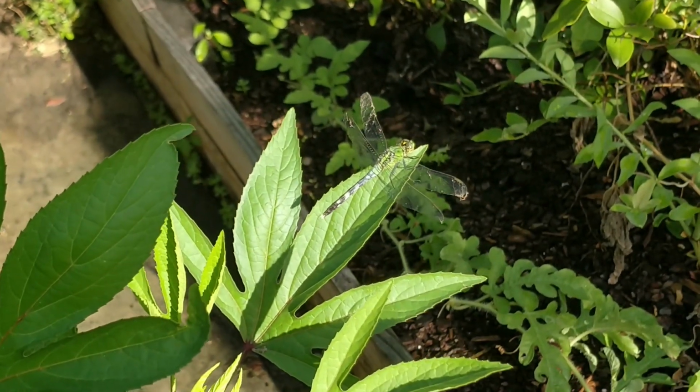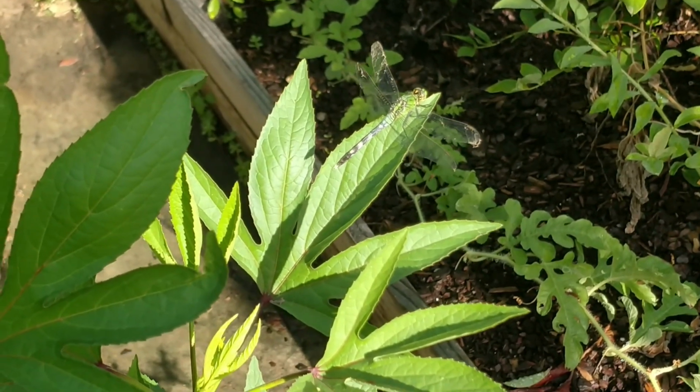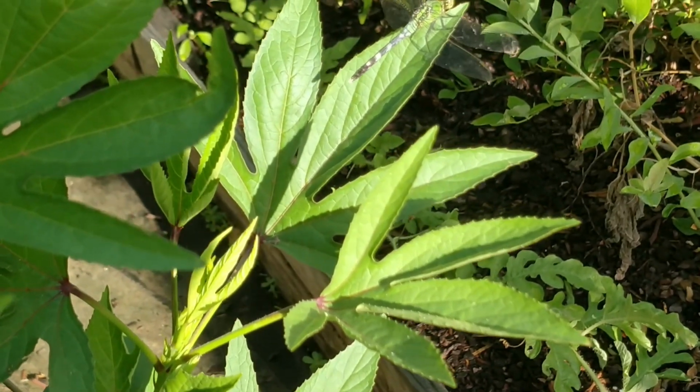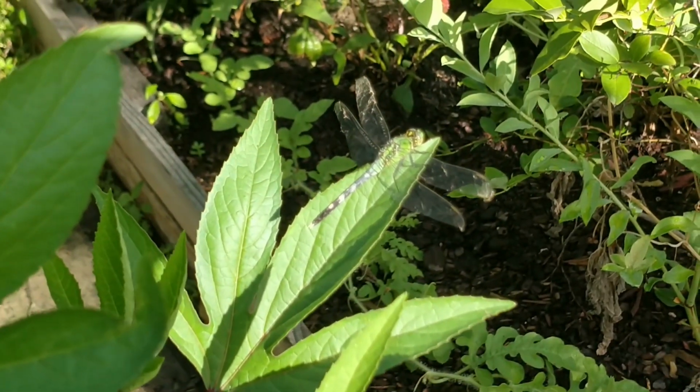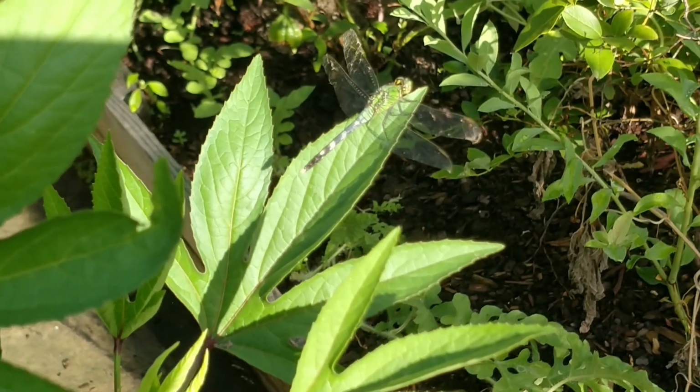Dragonflies are important to the environment. Dragonflies mostly feed on mosquitoes and other insects. They eat hundreds of mosquitoes from your garden. So, if you see them in your garden, that's definitely a good sign and they are definitely a beneficial insect.